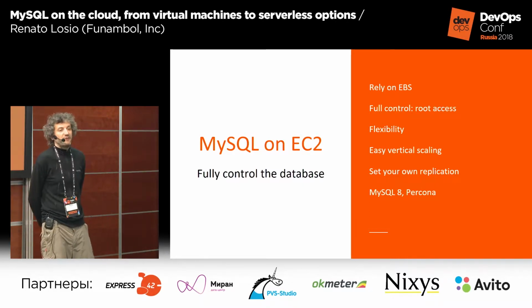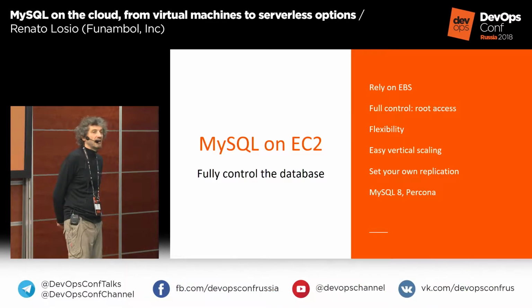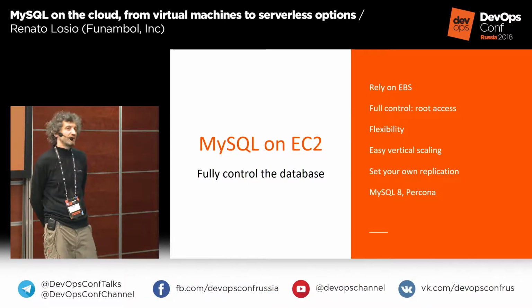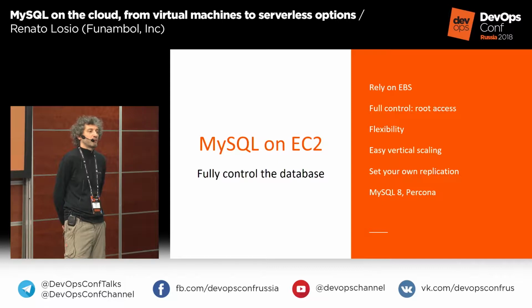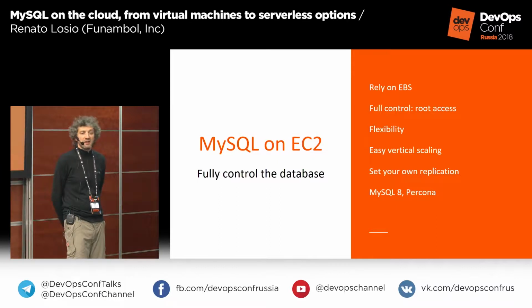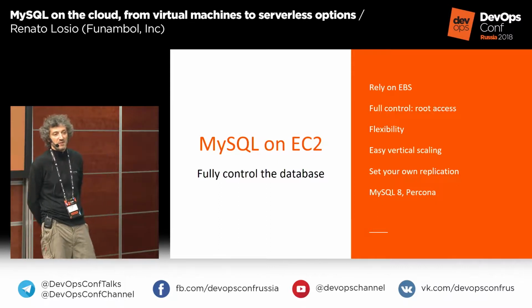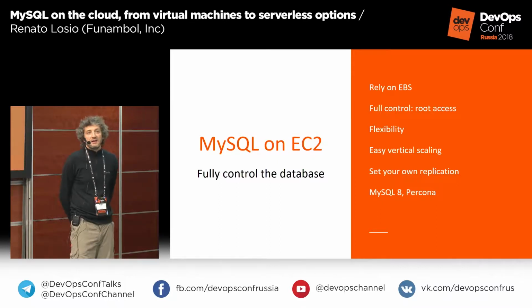But with all this flexibility come many limitations. If you want to have full control of it, that's perfect. But otherwise, like for any production environment, you need to set up your own replication. So it's no longer just running one virtual machine with MySQL. You might need to set up your slave. You might need to set up a few read replicas, if you need read replicas. And you need to decide how you're going to do that replication.